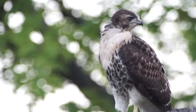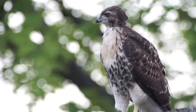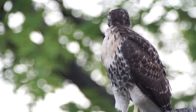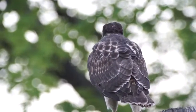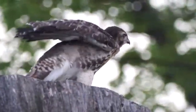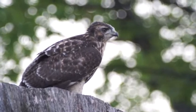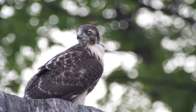Not sure who's behind me. Maybe a chipping sparrow. I'm not sure who's making that noise. I don't know if K1, I'm sorry, I don't know if K3. We're looking at K3 right now.